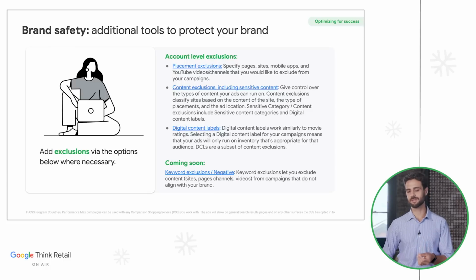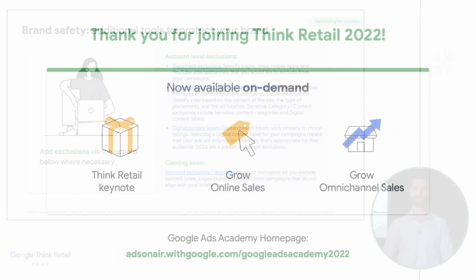Placement exclusions, let's say specific pages, sites that you do not want to serve on. Content exclusions, digital content labels, keywords. Those are all account level exclusions that you should be thinking on when it comes to brand safety. Do take a look on those controls. Make sure that you have all of those in place and you'll be good to go.